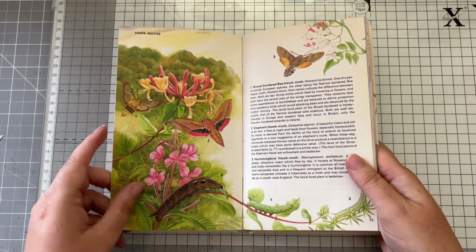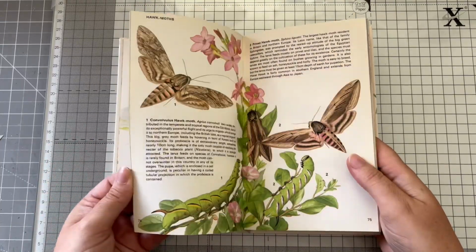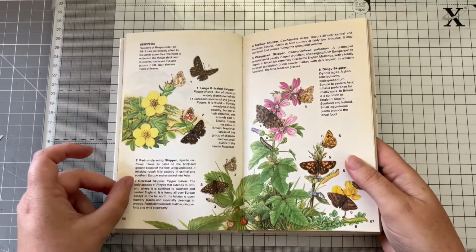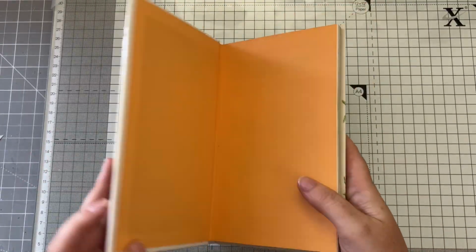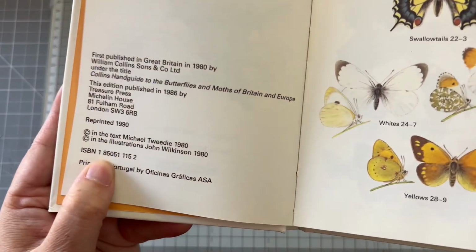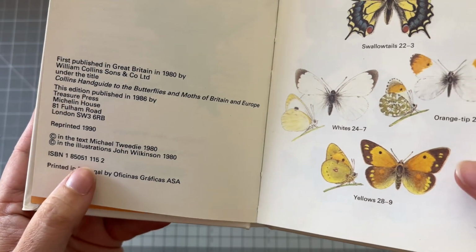I love the colours in that one. I love those pinks. So the ISBN for this one, if you want it, is here. That was published in 1980.